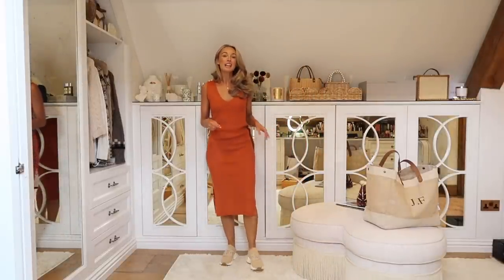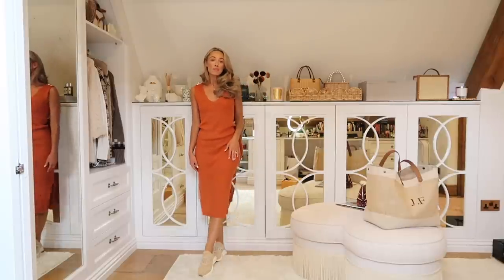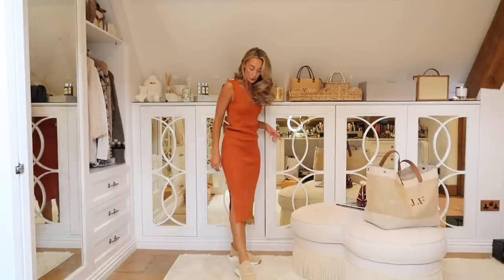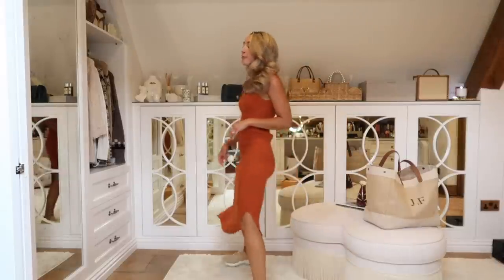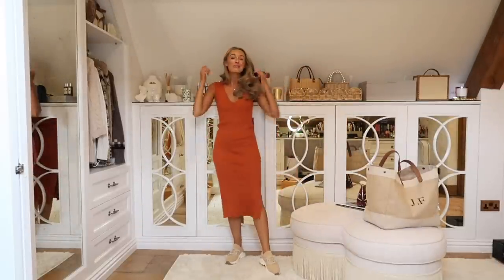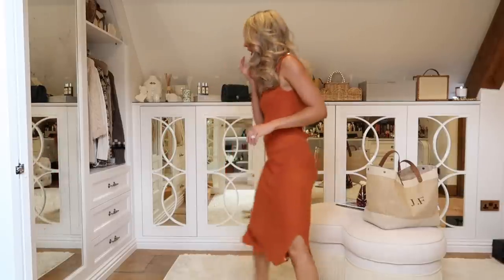Okay, hopefully you can actually see the trainers. I actually can't see what you can see. But first impressions, they are so comfortable. It feels like I'm walking on memory foam. Like, it feels like there's a memory foam mattress inside my shoes. I really like how they look.